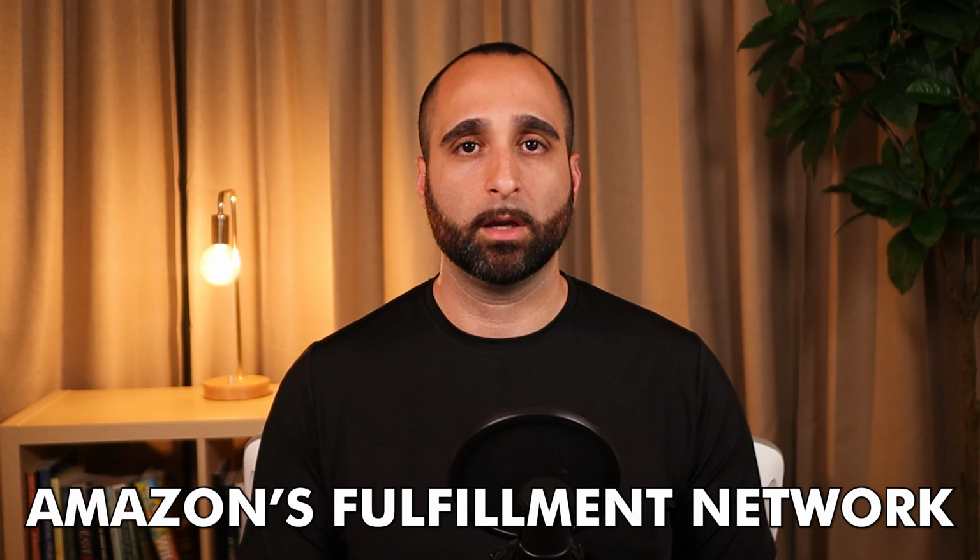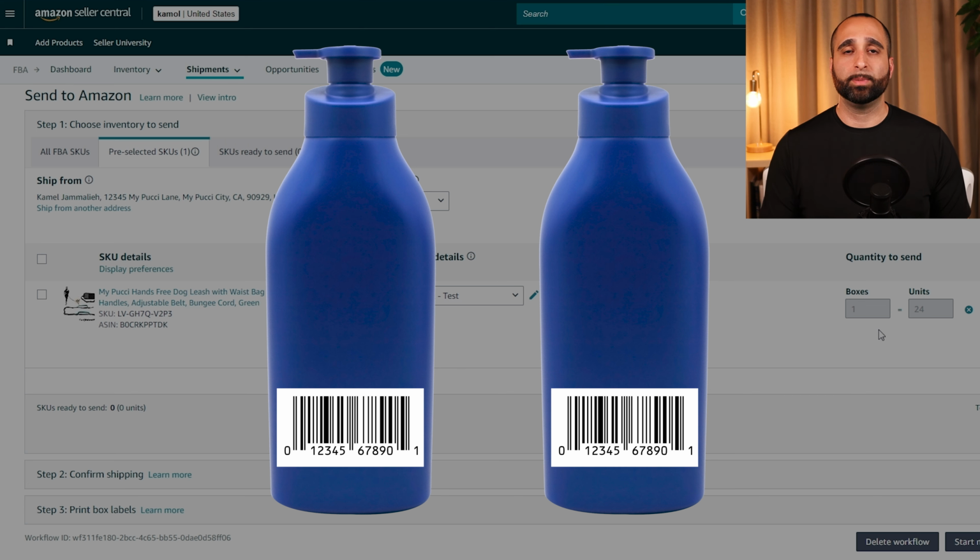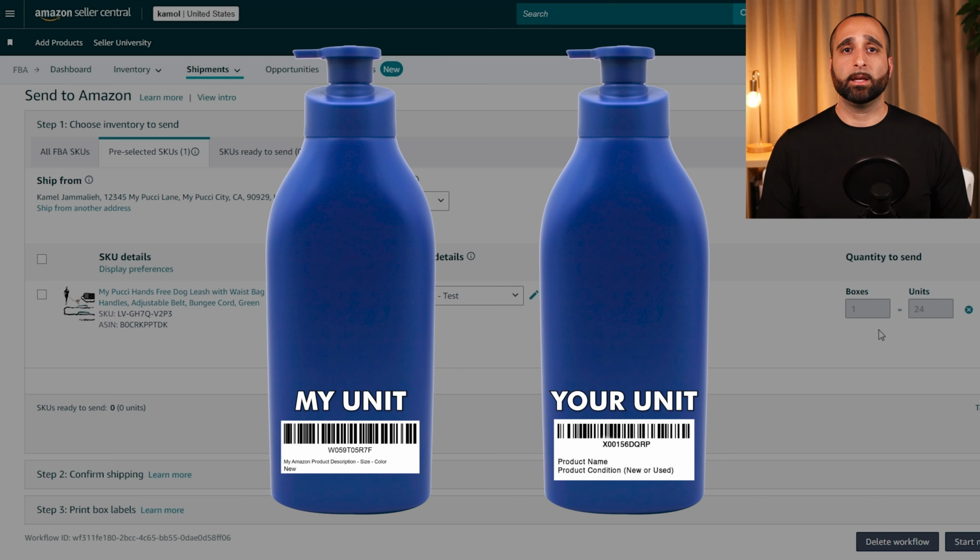In contrast, the FNSKU is specific to Amazon's fulfillment network, providing a unique tracking code for each unit of your product within Amazon's system. Here is how they differ. Imagine you and me are selling the same brand of shampoo on Amazon. The shampoo that we both sell will have its own UPC code. However, Amazon needs a way to distinguish your shampoo from mine, because both shampoos are going to have the same UPC code. That's where the FNSKU comes in.